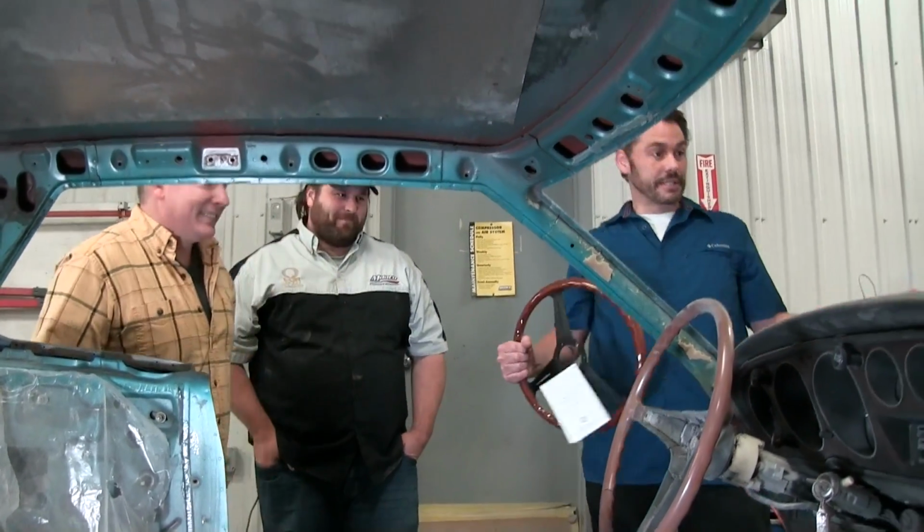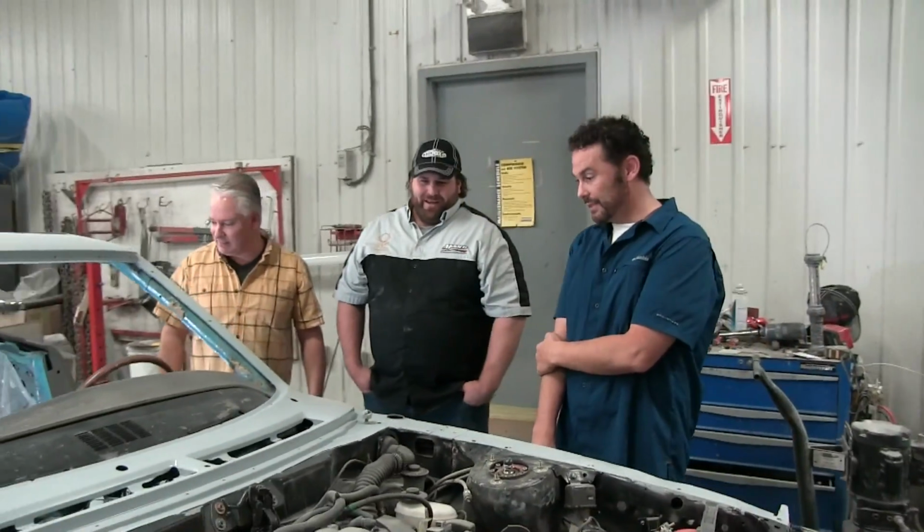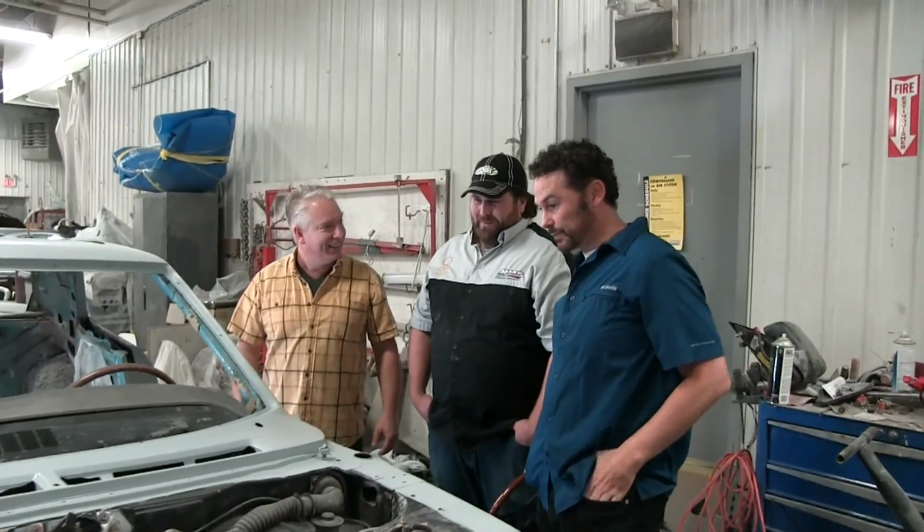Very cool. And things have changed on the car. Let's have a look around. This looks a lot different from the last time we were here. Yeah, it's in primer. Wow, that looks fantastic. One step back, two steps forward.